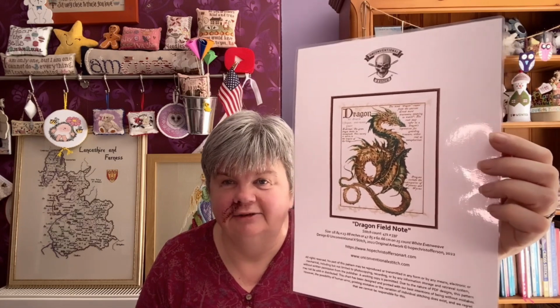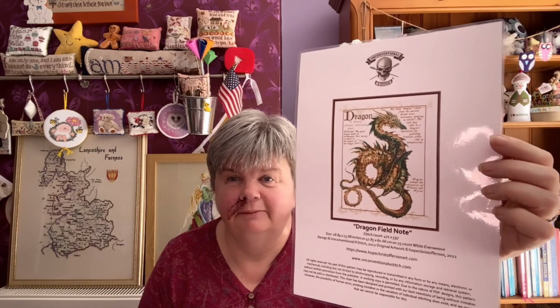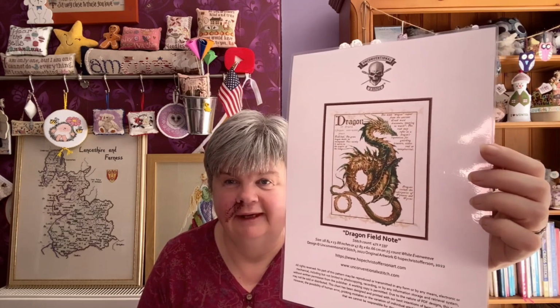So first, as usual, where I put my picture is my dragon. I managed to get these out this week rather than last time. I couldn't remember where I put them. Found them under all my whips that I'd piled up for the video. So this is Dragon Field Note by Unconventional Cross Stitch, artwork by Hope Christopherson. I stitch on this every day when my husband's at work, Monday to Friday, and I stitch on it for about an hour, but sometimes it's more than an hour.